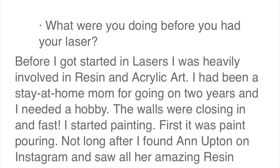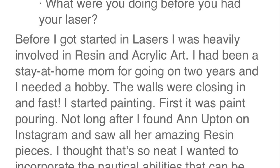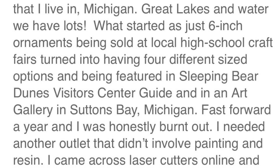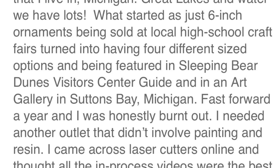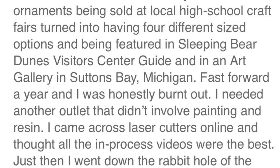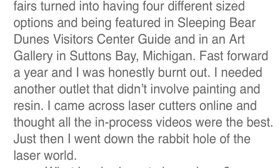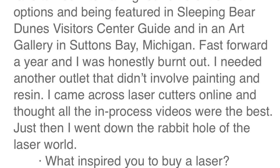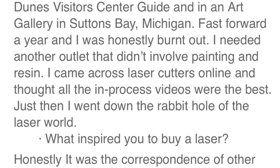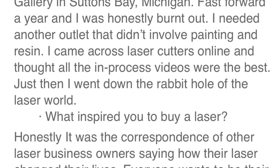I wanted to incorporate the nautical abilities that can be created with resin and add that with the state that I live in, Michigan. Great lakes and water. We have lots. What started just as 6-inch ornaments being sold at local high school craft fairs, turned into having 4 different sized options and being featured in Sleeping Bear Dunes Visitors Center Guide and in an art gallery in Suttons Bay, Michigan. Fast forward a year and I was honestly burnt out. I needed another outlet that didn't involve painting and resin. I came across laser cutting online and thought all the in-process videos were the best. Just then, I went down the rabbit hole of the laser world.